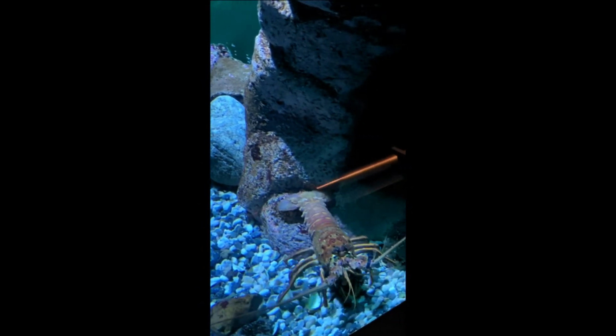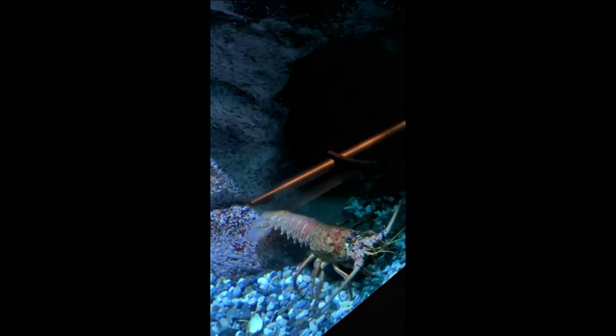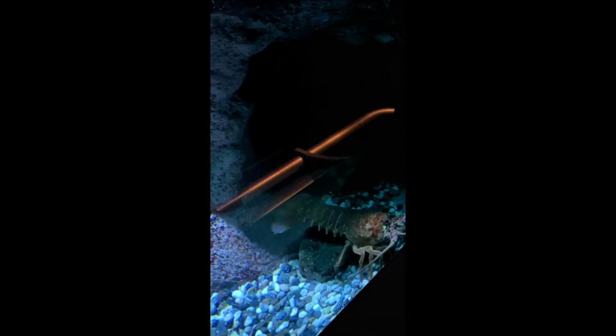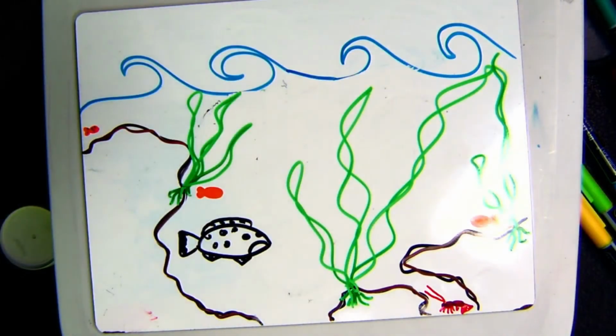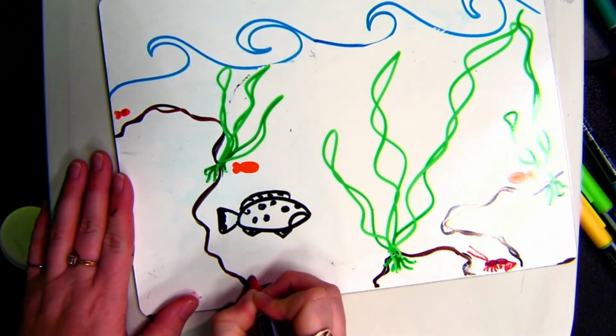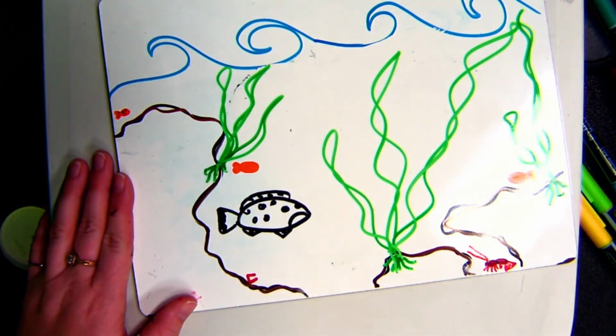All right, that is awesome. I think that really inspired me to draw one more lobster because they're so cool. This one, though, is going to be a little braver. It's going to be out here. It's going to be hanging out underneath our giant sea bass. Again, I'm going to draw the tail, just like that.